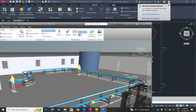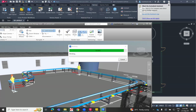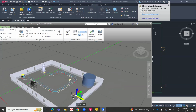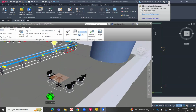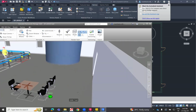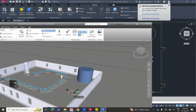Now, whatever changes we have done, it will sense only those things and bring them. See, now the 2D got updated here. Now it starts building the 3D. Automatically from 2D, it has synchronized with 3D as well as with Navisworks. Sometimes this chair will go below that. This is how you can extract and convert 2D to 3D for layout planning.